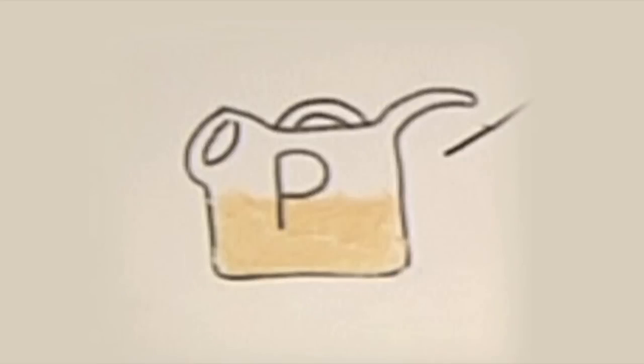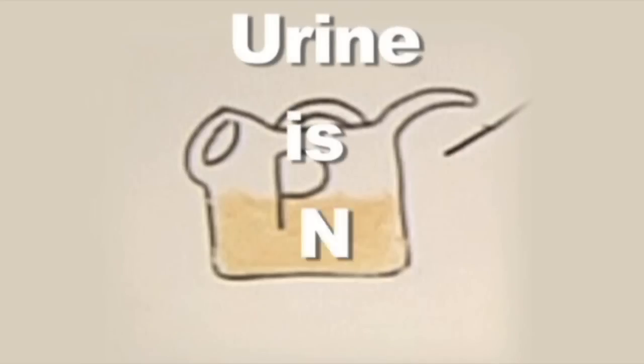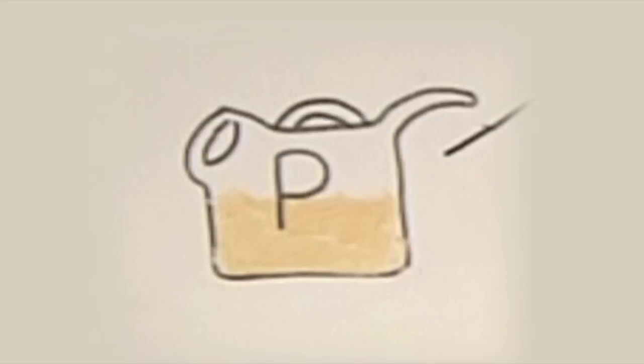The biggest obstacle is clearly breaking down the stigma against using urine as a fertilizer. Urine's not gross. It's sustainable, nutrient-rich, cost-free, and very effective for growing food. It's liquid gold. Pee?